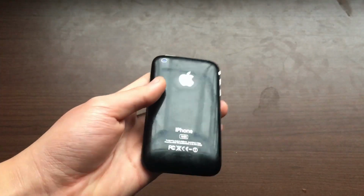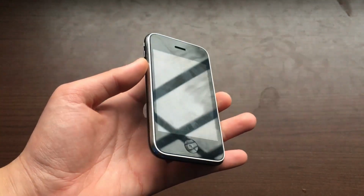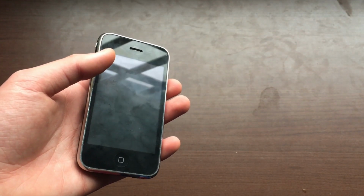Now to cover all of my iPhones. So first up, this is an iPhone 3GS, 16 gig. This one's on iOS 6.1.3. And then this is another 3GS, which I got from a trade. It's also 16 gigs, but this one's on iOS 6.1.6.